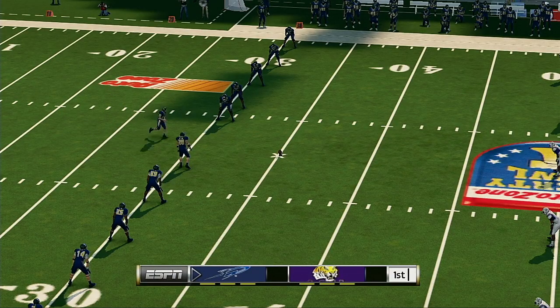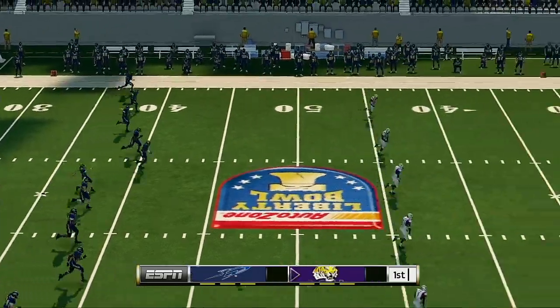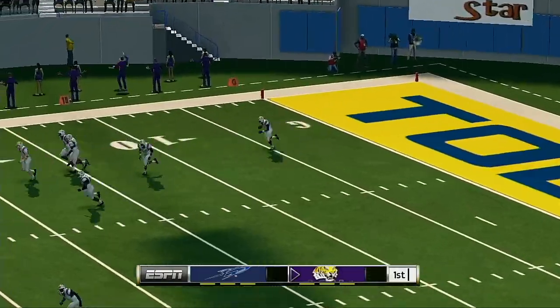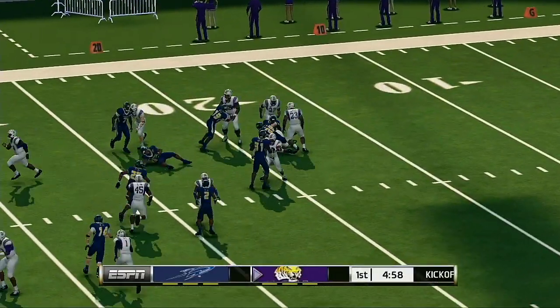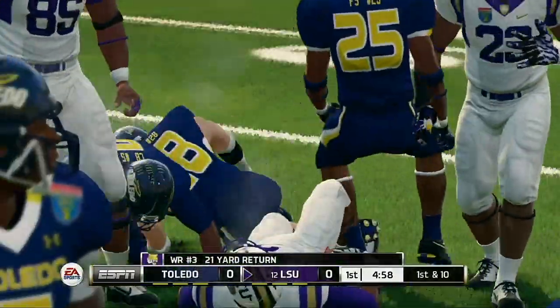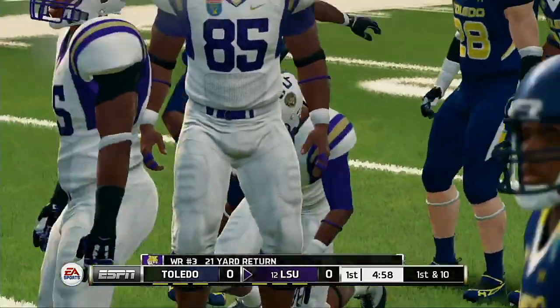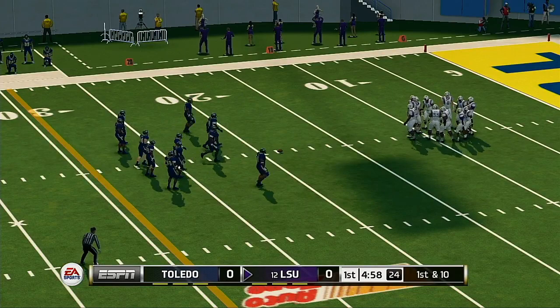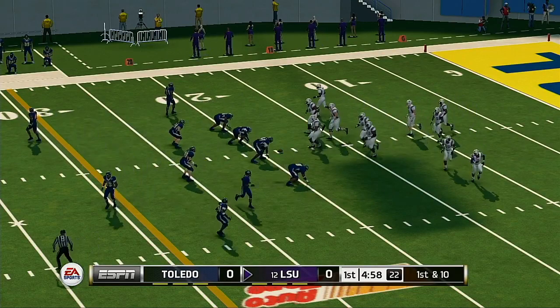Toledo has been waiting all week for this one. Get ready, folks. The opening kickoff is finally here. He just drills this one. Makes it out to maybe the 19-yard line. The quarterback leads the team out on the field for the first drive.